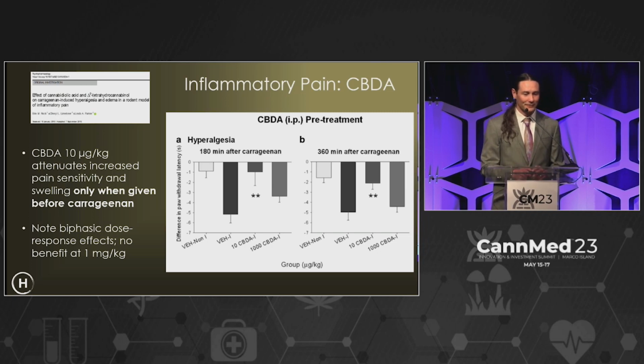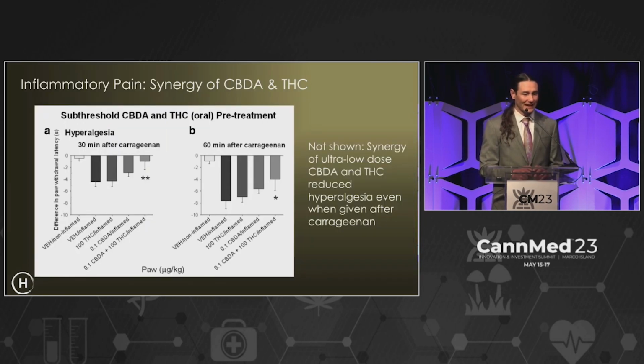This is a model of inflammatory pain. And the CBDA was only effective when given before the inflammatory challenge. And that was given via injection. However, if you give it orally and you give it with a teeny bit of THC, a bit of THC on its own that does nothing, so now we're at 100 micrograms per kilogram, but when you give them together orally, it works.